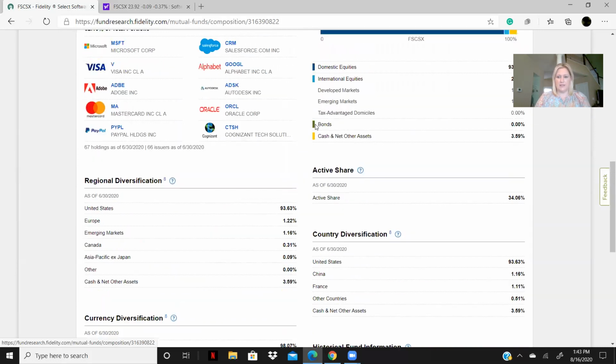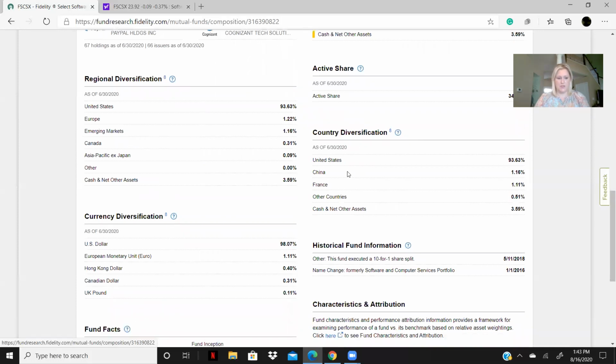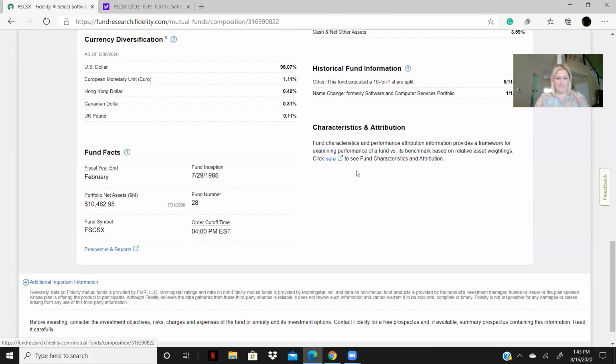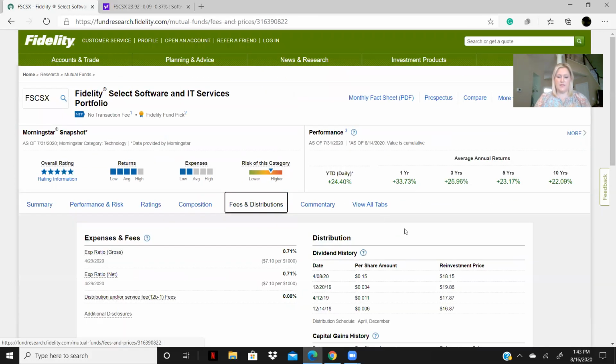So again, just like it said up here, domestic, which means that they're mostly invested in the United States. So 93% in the US, they've got a little bit in Europe, the emerging markets, a little bit in Canada, Asia, and then here's their cash amount. Again, breaking it down by country diversification, the currency diversification. Let's see, fund facts, their fund inception, the amount of assets that they hold. Okay. Let's move over to fees and distributions.